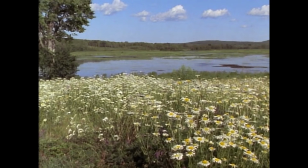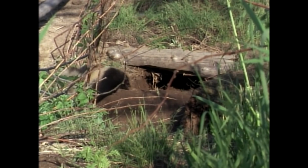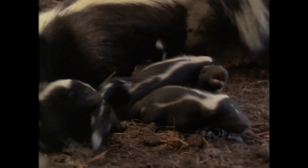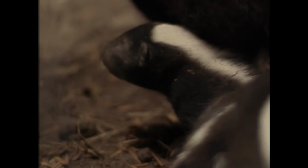65 days after mating, woodland dens and burrows of the striped skunk are filled with new life. Newborn skunks are sparsely covered with hair, yet their skins are already pigmented with black and white patterns. Even before their eyes and ears open, at about 3 weeks of age, the kits can release minute amounts of that famously foul scent.